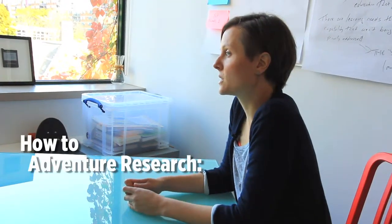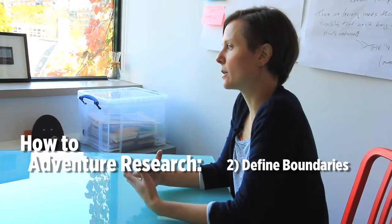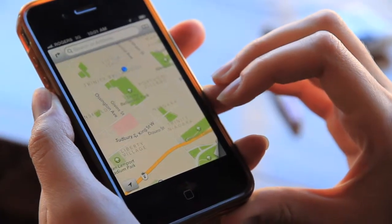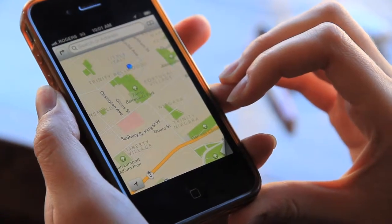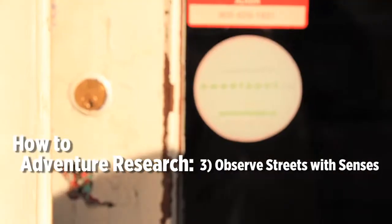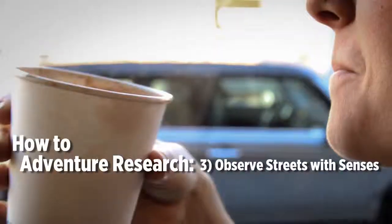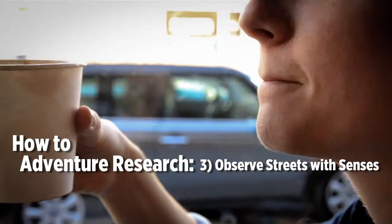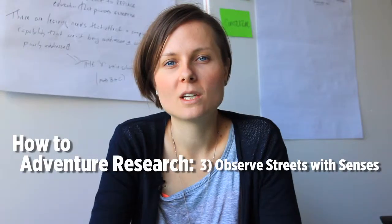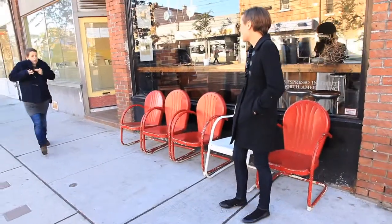The second thing you want to do is define the boundaries of your research space. This is good because it adds another constraint to your day and it gives you a focused area in which to explore. Next, you'll want to take to the streets and just observe with all of your senses. So look up, look down, look around, taste things wherever you can, talk to people on the street, and really just practice having an open mind when you're doing that.